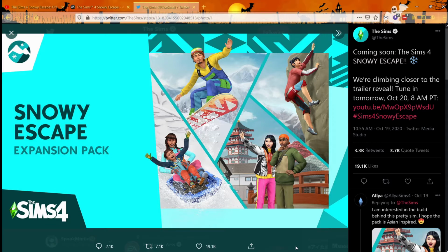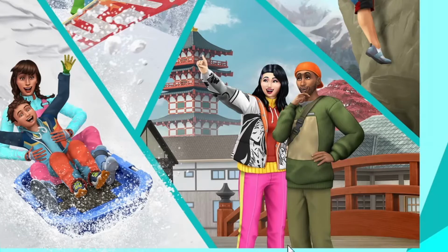If you guys didn't see, I can't imagine you didn't, but the day before the trailer was actually released, The Sims straight out told us what the pack was with this image that they tweeted out, which had the title of the expansion as well as obviously the theme. And one of the first things that really stood out to me was the Sims in the corner image here, which is clearly an Asian inspired world of some sort.